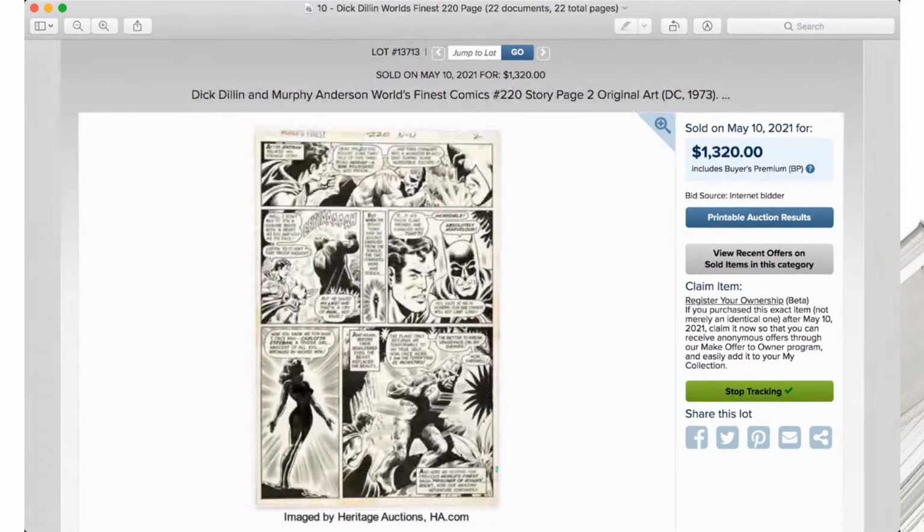Who knows? Next up, we got a Dick Dillon and another Murphy Anderson inked page. We got a lot of those, like I was saying earlier. Dick Dillon, Murphy Anderson, World's Finest Comics #220, story page 2, sold for $1,320, including buyer's premium on the May 10th auction. Just more cool Batman and Superman, World's Finest stuff seeming to emerge lately on the Heritage Weekly auctions.